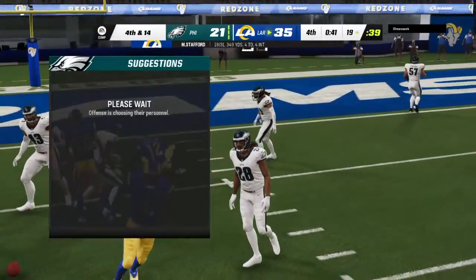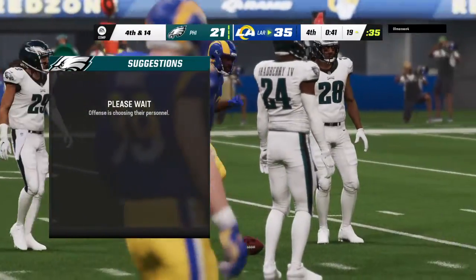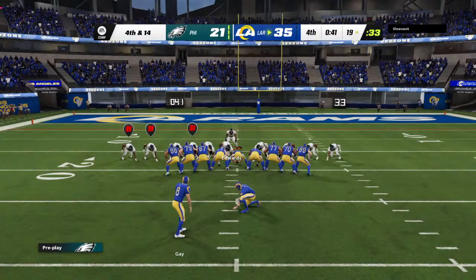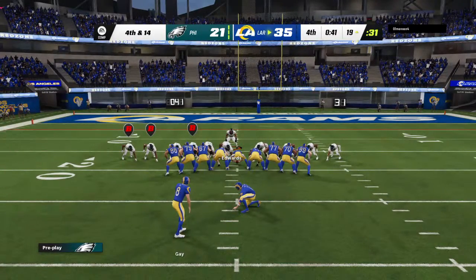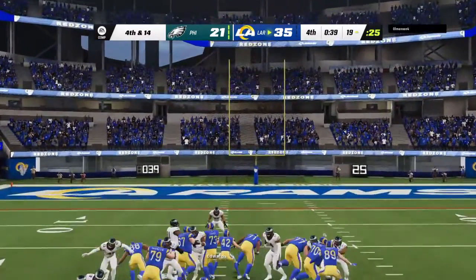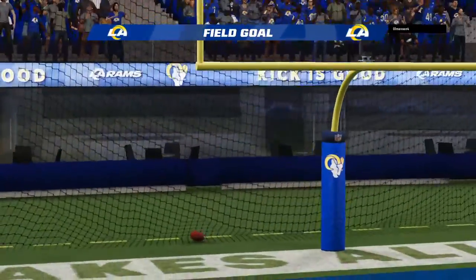And this pass broken up. The contact well timed there, and now 4th down. 4th down, and we go from one Matt to another. Stafford heads off. Matt Gay gets set for the Rams field goal. This to make it a 3-score game late. Gay's kick is good, and that will extend their lead even further.